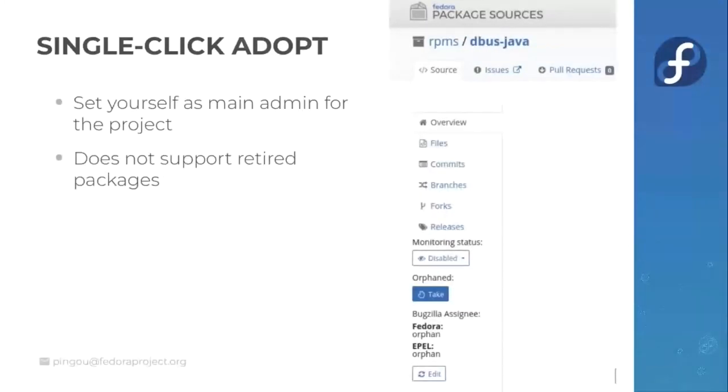And the opposite is true also. We've added the single click adopt. So for every orphaned package, you have a single button and it will make you the main admin of the project. It will send a notification about it as well. The only thing is that when you load the page, you'll see the button is disabled, and it will appear or not. That's because it's going to check if the package is retired or not. So if the package is retired, you won't be able to unorphan it without going through a review process. If the package is orphaned but not retired, you'll just click that one button and the package will be yours.